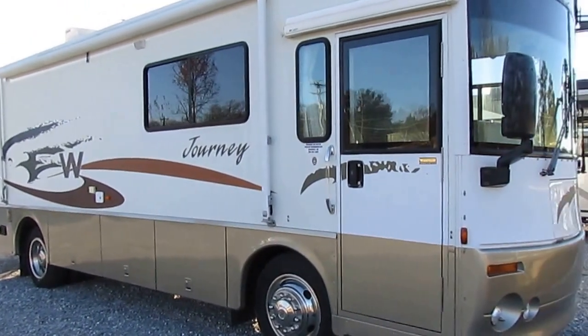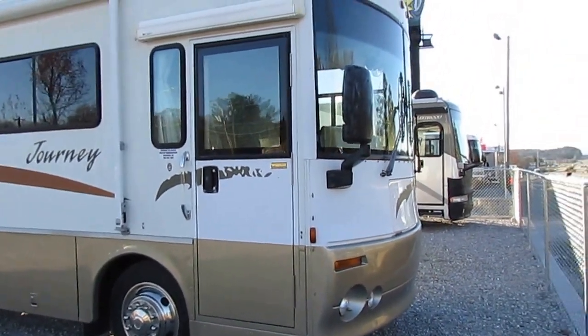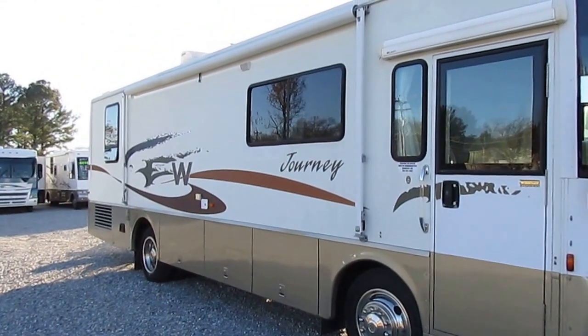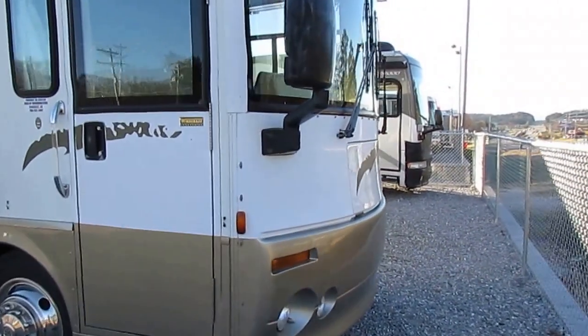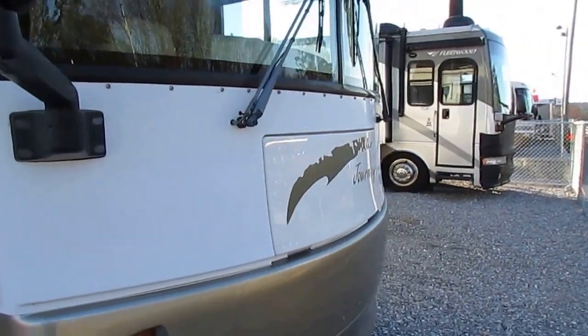275 Cummins, which in this little motorhome will keep up with anything on the road. I mean, this right here, folks, is probably the hardest motorhome to find: a small Class A diesel 32 foot. 32 foot, two slides, with only 67,000 miles. This is a motorhome that can run 500,000 miles or more.